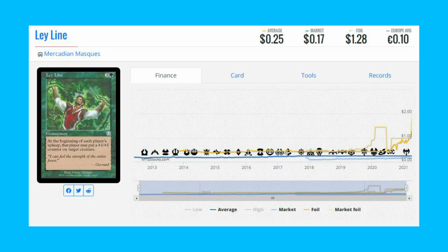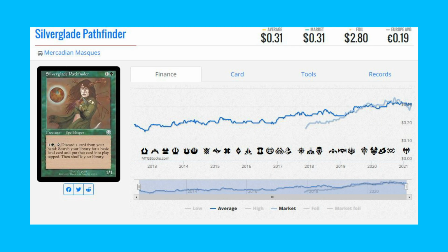Okay, we're going to take a look at some Mercadian Masques foils because they have been really going up like crazy on the market recently. Let's start this little small list off with Leyline from Mercadian Masques. This is about $1.28 on the market right now, and this enchantment does see a little bit of play, but it's mostly just an old border foil that really is seeing a lot of interest right now. Silverglade Pathfinder, another green old border foil from Mercadian Masques. This is about an average price right now on the market, about $2.80. Doesn't seem like much, but it has been spiking aggressively recently.